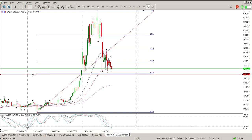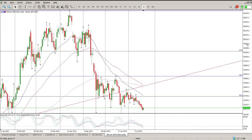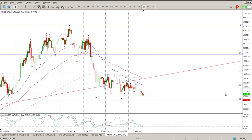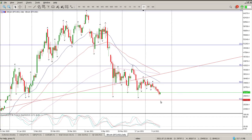So if I put that level in there and we come back to our daily chart, have a look at the Fibonacci levels that we're flirting with. You can see the 50% Fibonacci was support and is now resistance. So we do have this 27,300. For me, that does look like the opportunity of some of the buyers are waiting for this pullback onto this level and probably looking for a daily pattern around here.